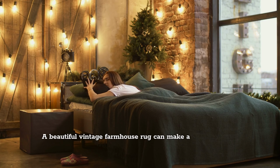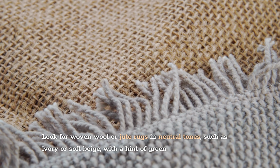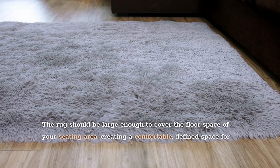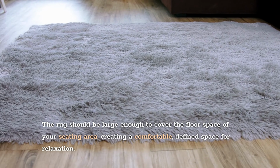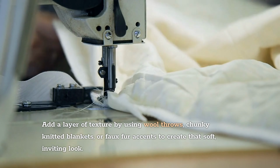A beautiful vintage farmhouse rug can make a huge difference in a room. Look for woven wool or jute rugs in neutral tones, such as ivory or soft beige, with a hint of green. The rug should be large enough to cover the floor space of your seating area, creating a comfortable, defined space for relaxation. Add a layer of texture by using wool throws, chunky knitted blankets, or faux fur accents to create that soft, inviting look.